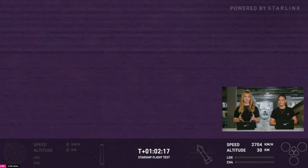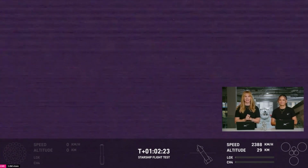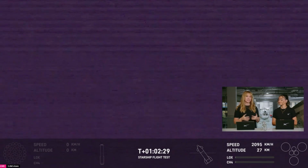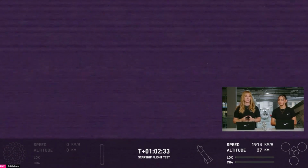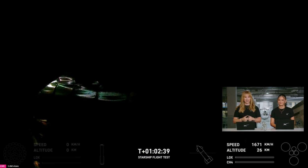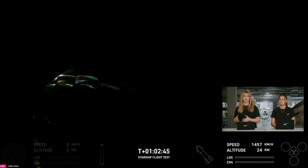Yeah, and like we said earlier, we hope to have some more views, even of that phase of the flight. So fingers crossed that we can bring those to you. We are hoping to splash down softer than we did last time on Flight 4. Right now, Starship continuing to make its descent back to planet Earth. Starship is at Mach 2, remains on a good trajectory. All right, great news there. That tells us that the vehicle is traveling twice the speed of sound.